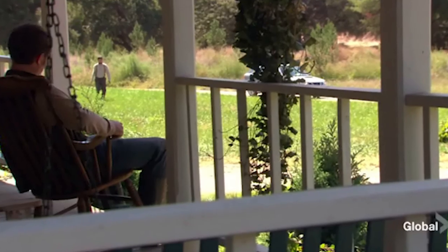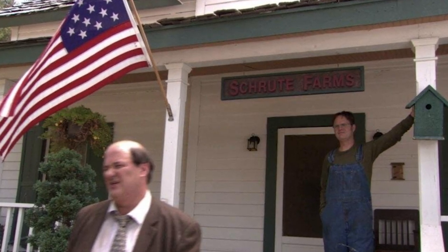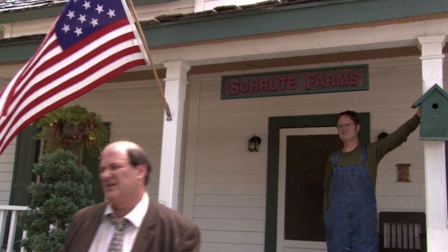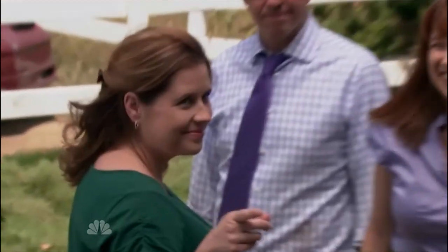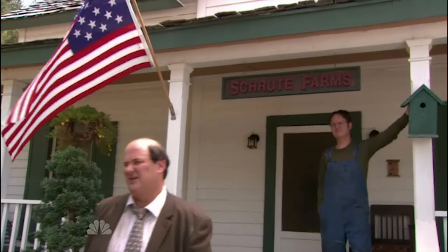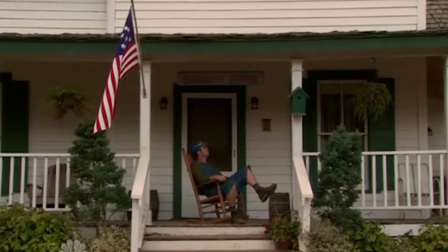Alrighty. But while any fan of the show knows all that, there is one very interesting detail that most of you probably missed. If you pay close attention to the flag on the Schrute Farms porch, you will notice that this flag only bears 15 stripes and 15 stars, and there's a bit of history behind it. This particular flag was created in 1795 and represented the addition of Vermont and Kentucky to the 13 original colonies, and even though more states were added during that time, the flag wasn't changed until 1818. Since Schrute Farms was established in 1812, the flag is historically accurate, but has apparently not been changed in over 200 years.